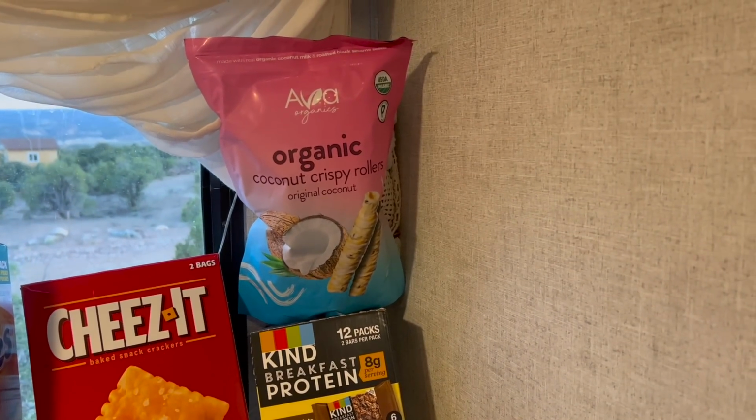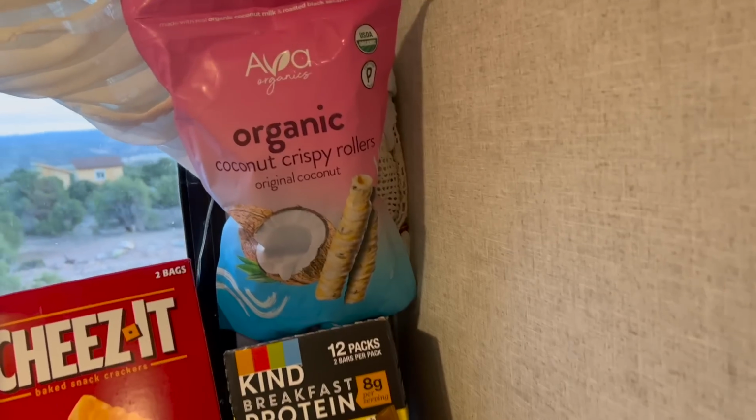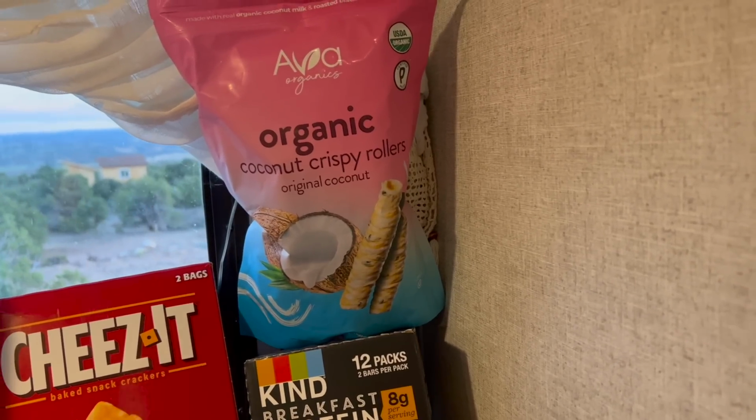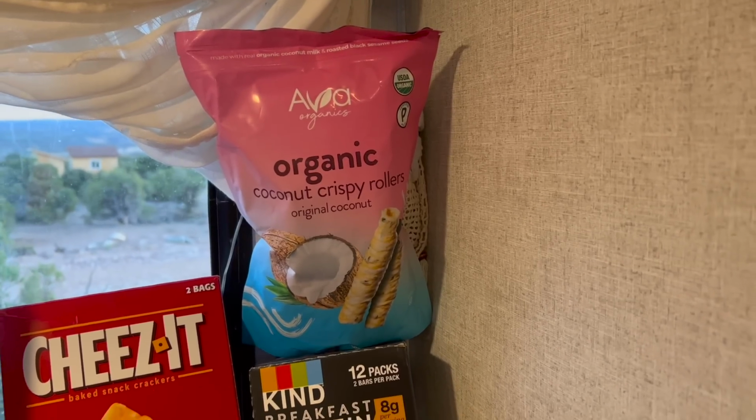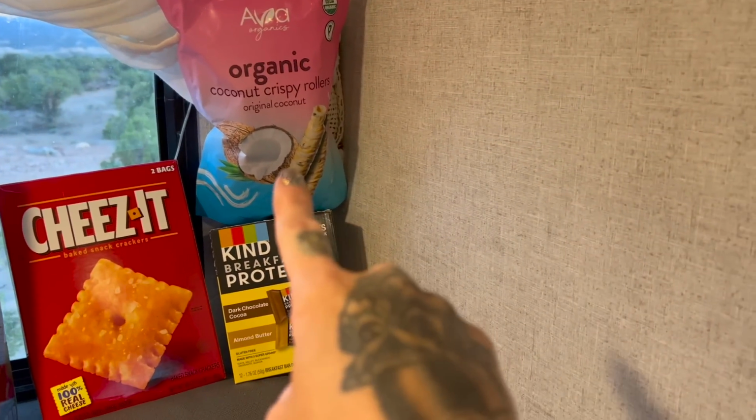These are organic coconut rollers. These are organic, I just said. I don't know if it's organic. Most of the time it's non-GMO. I don't know. But they're really good. It's a good crunchy sweet snack. So I do recommend those right there if you're a healthy eater.